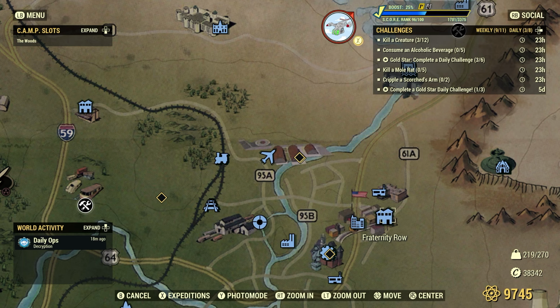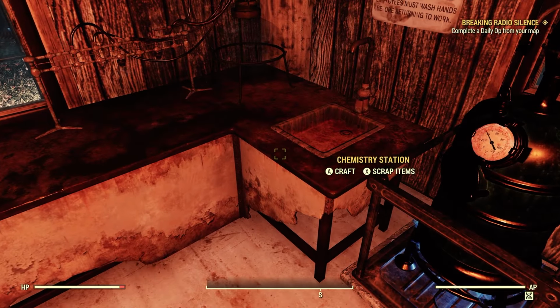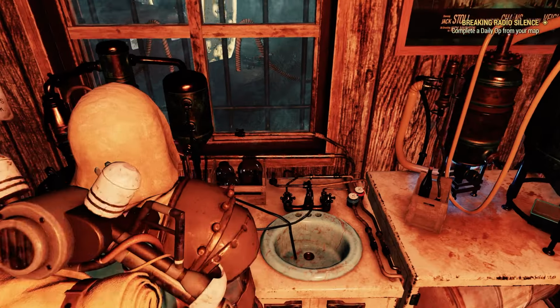I think it's the Pie House. As soon as you enter that house, I believe, it's been a long time for me, but it'll start a quest line called Wasted on Nuka Shine. It'll bring you all around Morgantown. It'll bring you here, Big Al's Tattoo Parlor, and at the end of that quest line, you should have the chemistry station, the brewing station, and the fermenter all as plans. FYI. All right, let's go to our brewing station here.